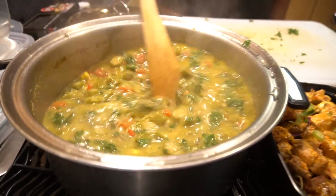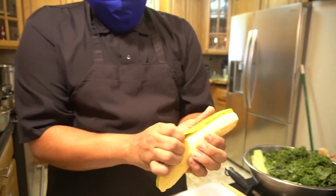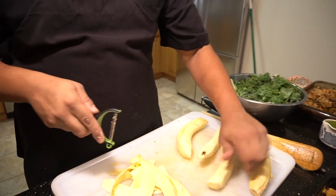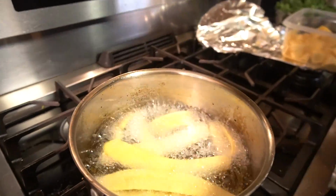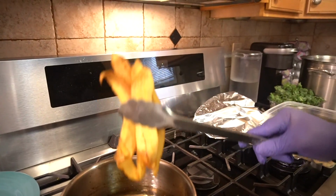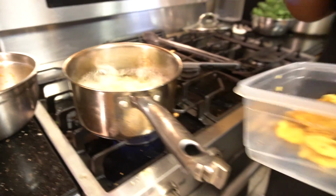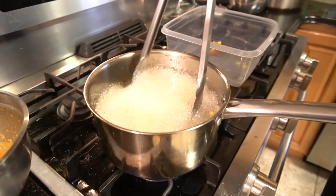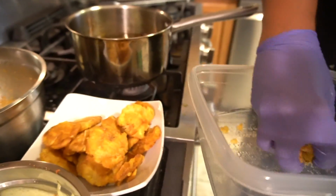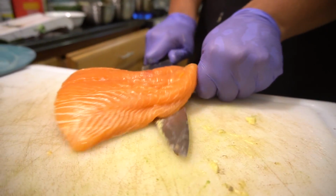The spicy okra soup is ready. Time to make the plantain chips. First cut and peel the plantain. Thinly slice the plantain, or cut it into small pieces, and then fry them. Time to cut the salmon and tuna for the sushi.